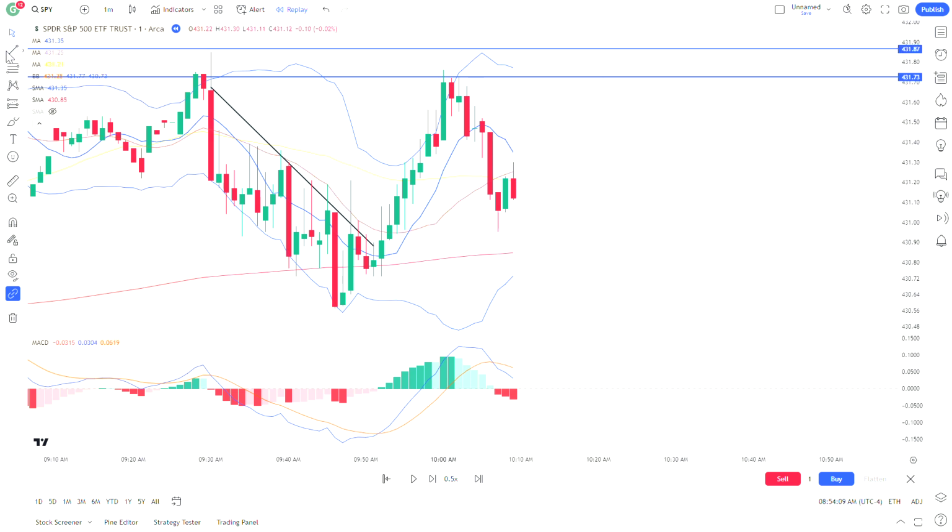So now we want to see what happens. And at this point, we want to draw our bear flag. And remember, the market is very sloppy right now. We're not getting the best price action, so we're drawing our lines a little sloppy. We're not hugging the candle bodies perfectly like the textbook says we should.